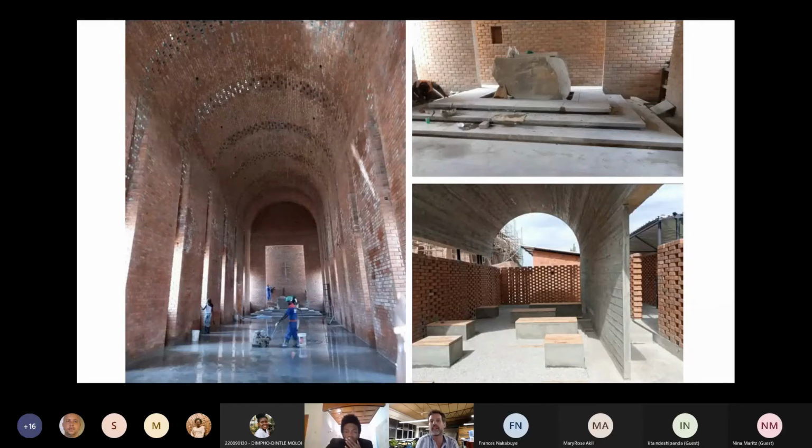And then the altar is just a boulder that is placed within this elevated area. And there's another photo showing you, looking in the other direction, the guest house chapel.